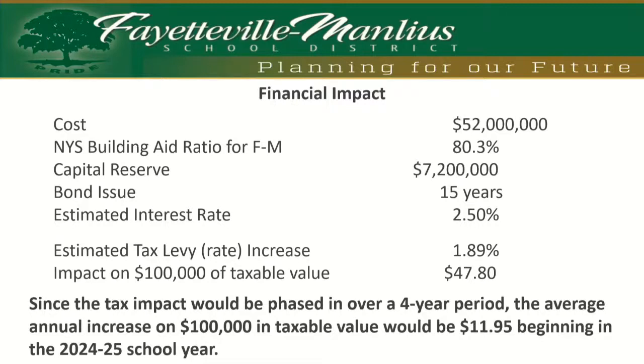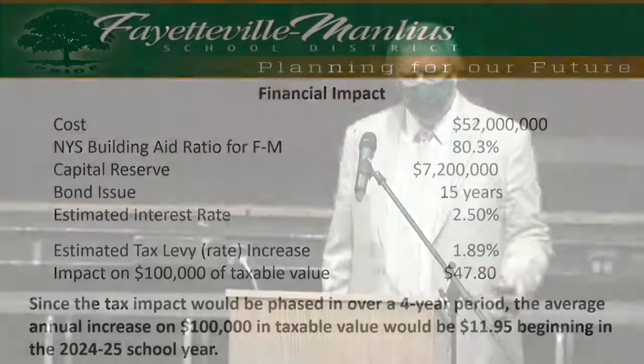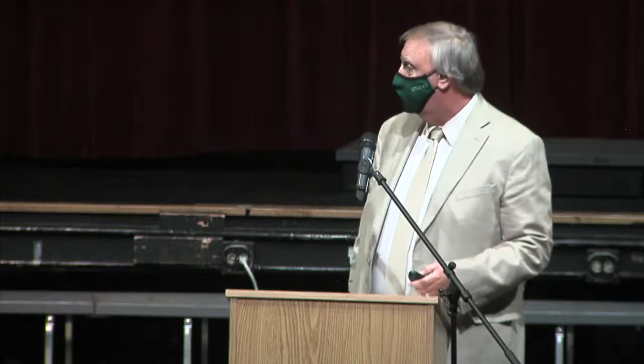It's also important to note that these estimates are conservative. Right now the estimates are based upon 1% growth in our tax base. We would anticipate we're going to get bigger growth than that, and therefore that might offset a large portion of that tax rate increase. It's also important to note that the impact will not affect taxes until the 24-25 school year. So it's really a few years out from today.